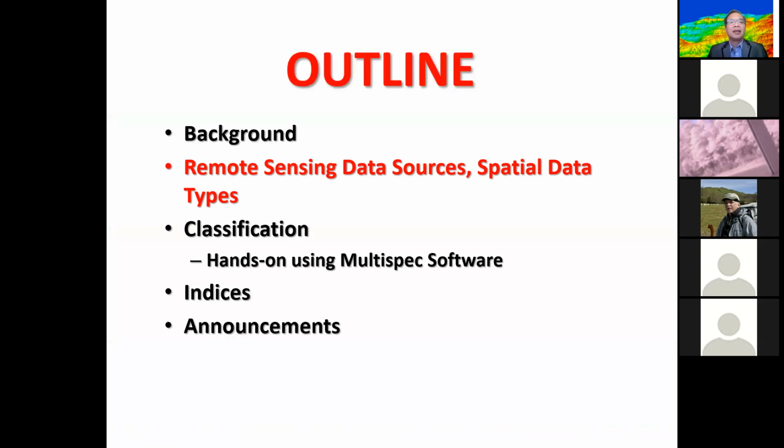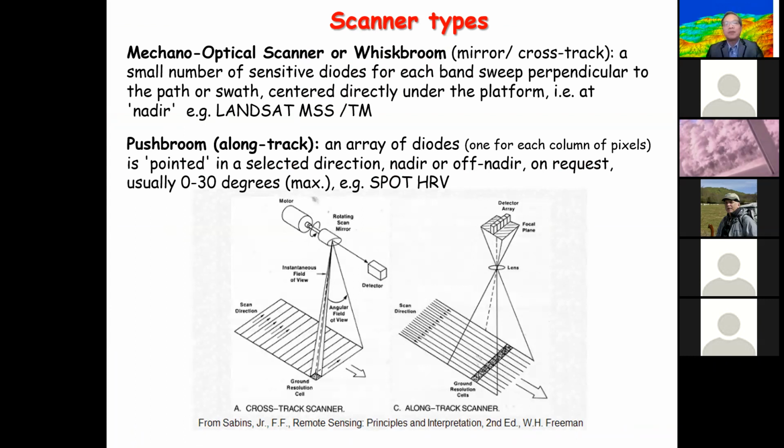Now, I'm moving to the second topic, almost over with our first hour. Hopefully, again, we deal with in remote sensing, we deal with scanner types and cameras.